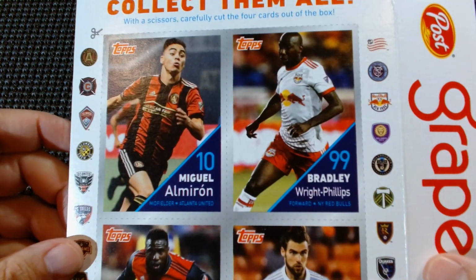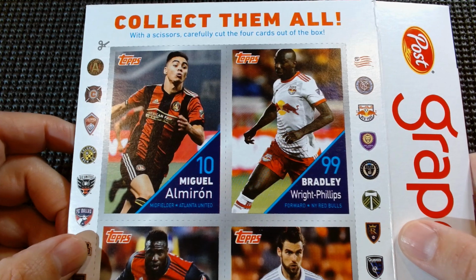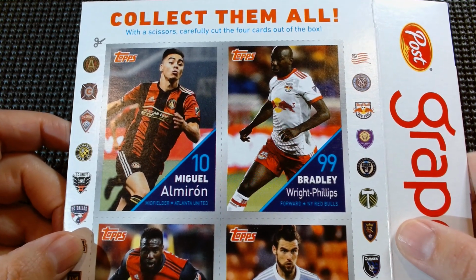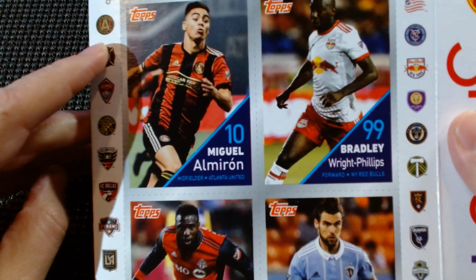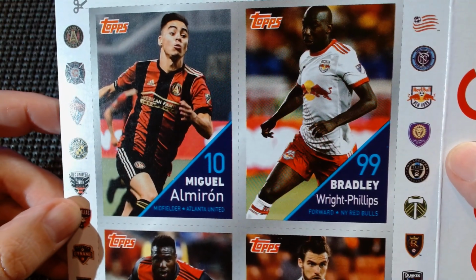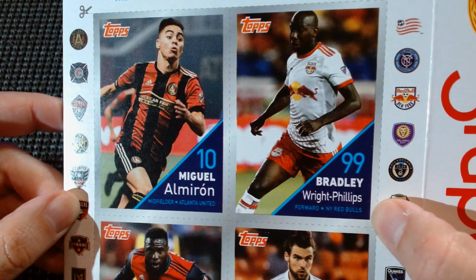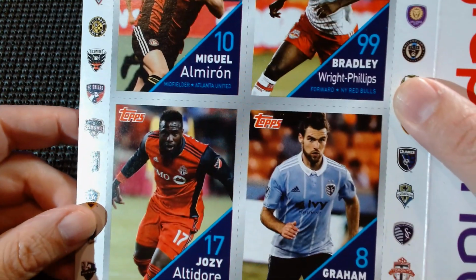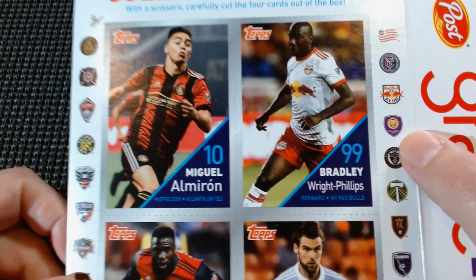You've got the hand cut. Collect them all. Scissors carefully cut the 4 cards out of the box. And if we look in there, there are no backs to those. So it shows all the teams. I've got my Chicago Fire. It has the teams, their logos, the whole 9 yards: Atlanta United, New York Red Bulls, Toronto FC, and Sporting KC, plus the team logos here.